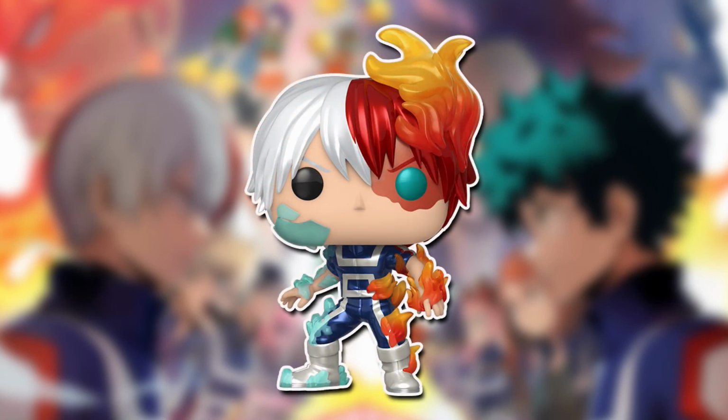Okay, at number 8 here we have the Son of Endeavor, and that is Todoroki. This one is the metallic exclusive, and it looks fantastic. This is a really cool one here. I think it's exclusive to Box Warehouse, which is partnered, I'm pretty sure, with Amazon.com to sell this one. I haven't seen it on Amazon.ca. I would like to pick that one up if it did come onto Amazon.ca, because I think the metallic variant of this one looks fantastic.